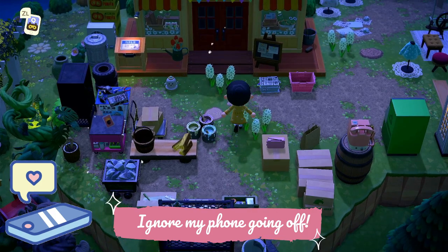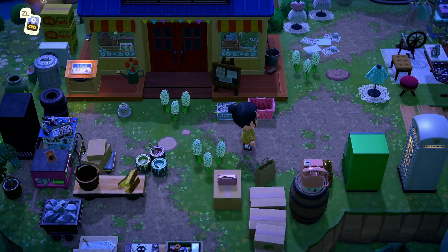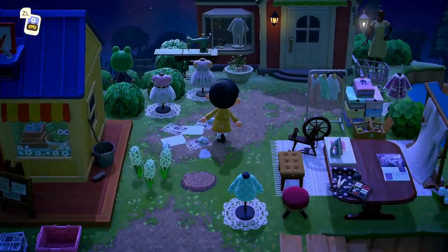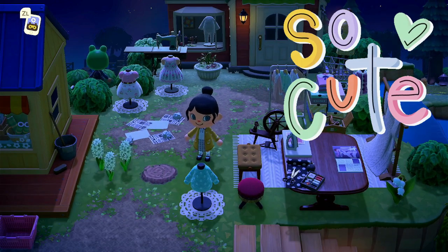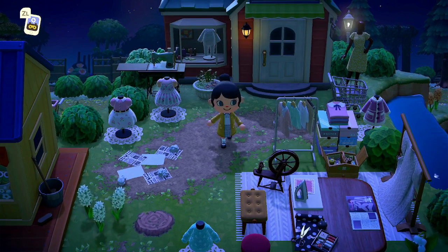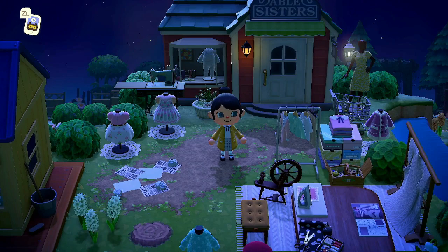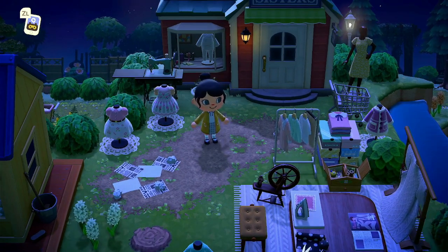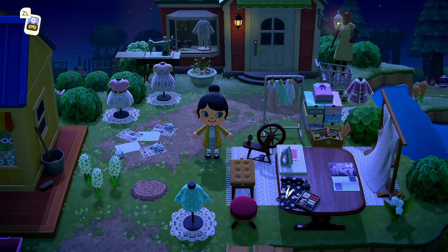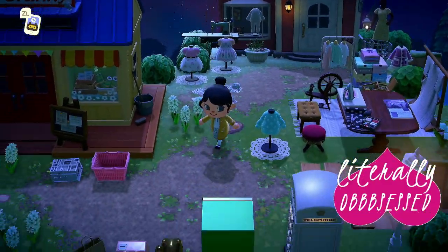They added a whole bunch of things outside of Nook's Cranny, because Nook's Cranny is our shopping area, our one and only, besides Able Sisters. And they did all these little, oh, guys. Okay, I'm obsessed with this little area. First of all, the little doilies underneath these custom design outfits. This is so sweet. The little sewing area outside. Such a fabulous idea. Totally obsessed.